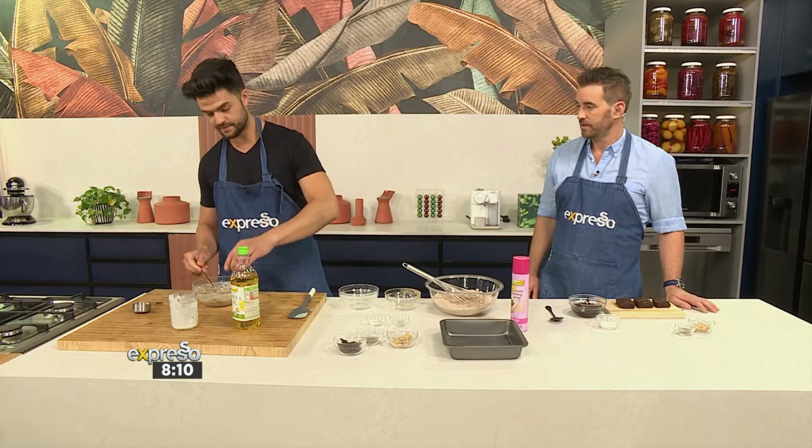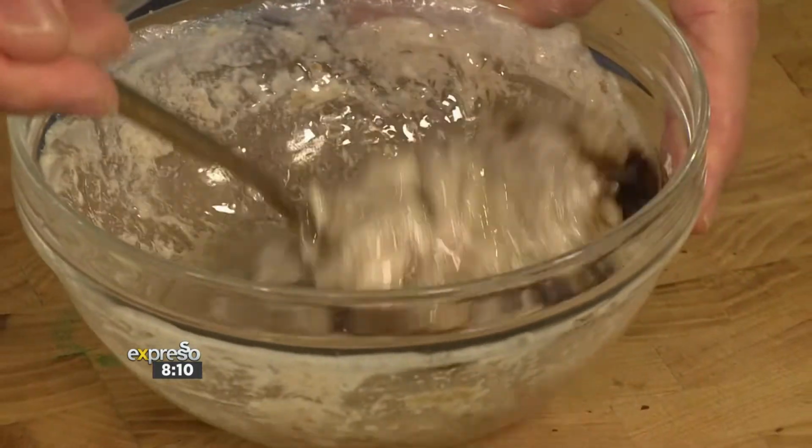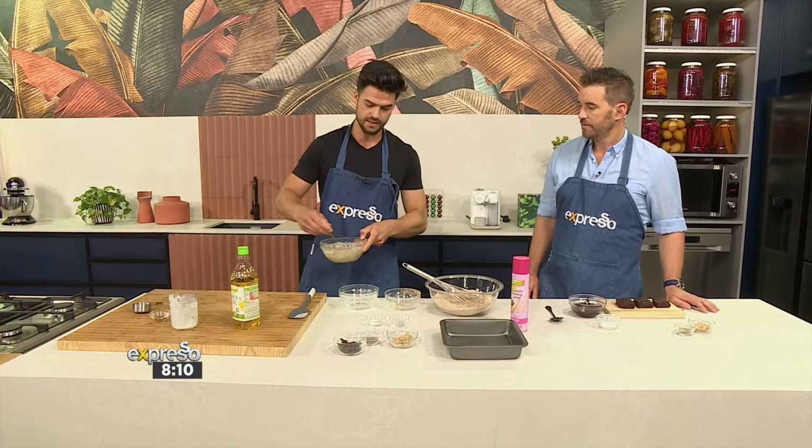Teaspoon of vanilla essence. Okay. It's just a nice way to add flavor. It brings out the flavor of everything else. All right, so we've mixed our wet ingredients. Once you have this little concoction ready.